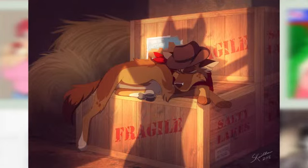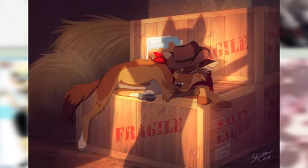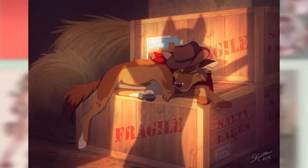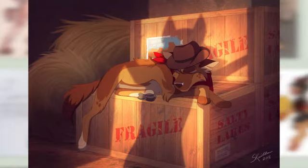A fitting situation indeed, as we're left to wonder as to how the sleeping dog will get himself out of the situation. The realistic anatomy, mixed in with the more cartoonish facial features, helps to give a more cinematic feel to the piece as a whole.